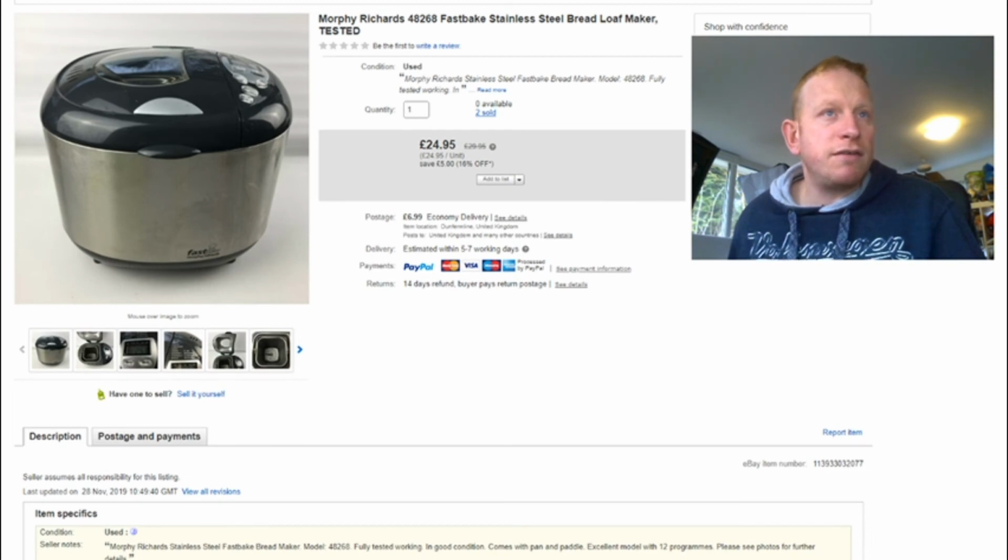These are things I look out for quite regularly. These are stainless steel bread loaf makers. These can sell quite quickly, or they can be quite long tailed depending on the model and the type of programs and that sort of thing on the bread makers, the size of the machine. But this one went for £24.95 plus postage.